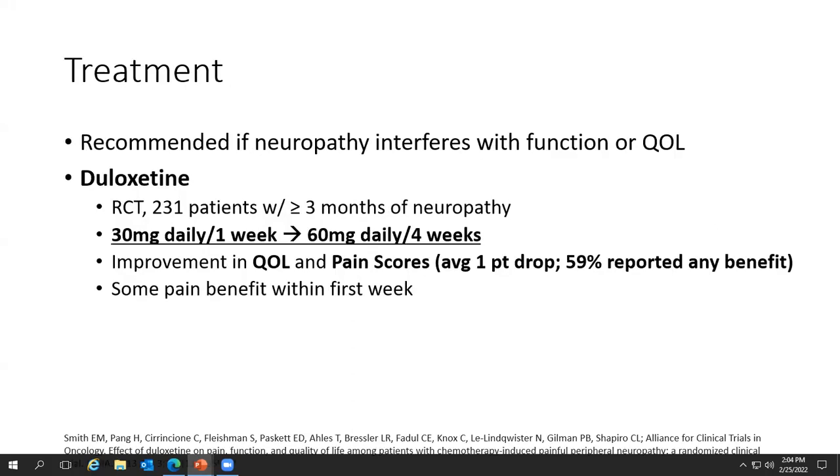In terms of treatment, the ASCO guidelines do recommend duloxetine as a first-line agent, and this is primarily based on 1 trial of over 200 patients who had chronic neuropathy. This was a crossover trial where all patients were started with 30 milligrams daily for a week and then increased to 60 milligrams daily for 4 weeks. The improvement was modest, with an average 1-point drop, and only 60% of patients reported any benefit.